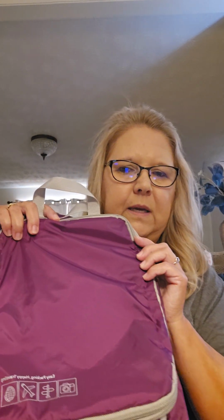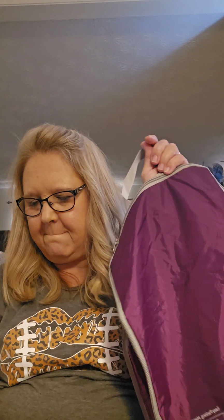This particular one right here has 4 different sizes. This being the smallest, this one I dropped, and the larger one. So, I think they're good size. They will hold a lot, but I don't know. Like I said, I'm on the fence about them.